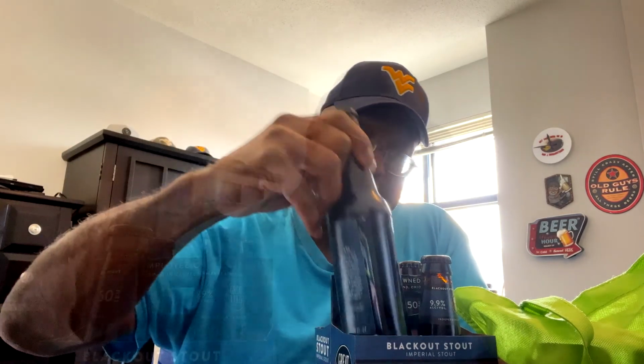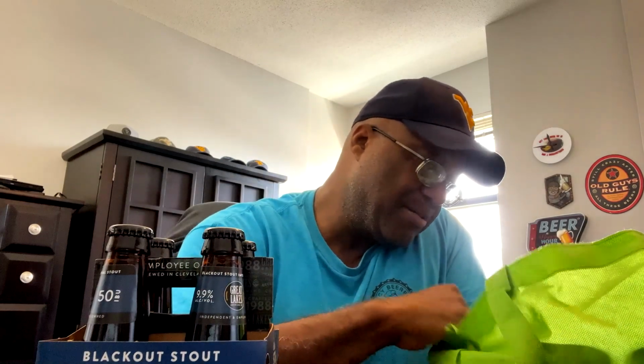Very smooth, very tasty. This one actually recommends to drink before 7/15/23. So I've got some time. So looking forward to getting into this one. The next one I picked up was one I have not tried as of yet. I don't know why I haven't tried this beer. I've seen it numerous times, and I'm going to give this one a go.